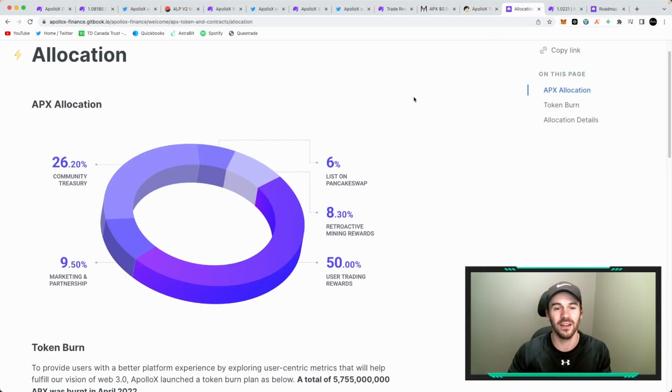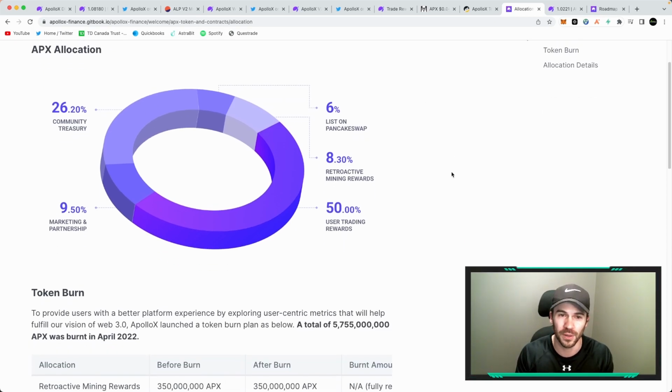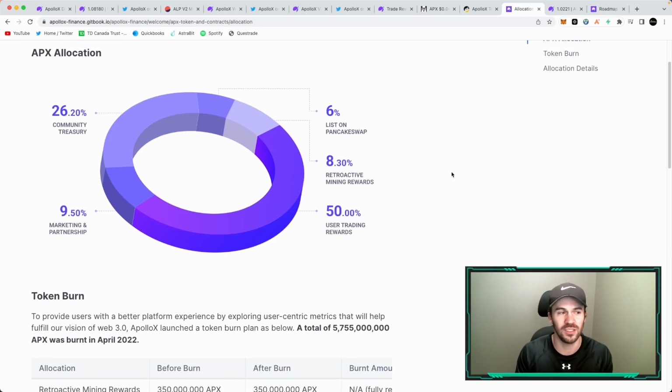So now we kind of need to understand, what is the APX allocation, where are these tokens, and what's happening with them. So as we can see from this graph, there's about 26% of it for community treasury, about 10% for marketing, 50% in user trading rewards. And again, this goes back to the reward program they are running right now. They also have 8% for mining rewards, as well as 6% for their LP.